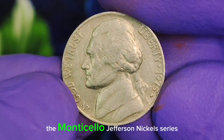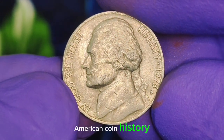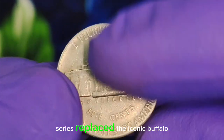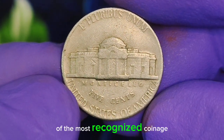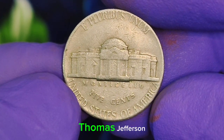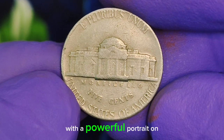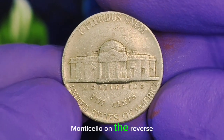The Monticello Jefferson nickel series holds a special place in American coin history. First minted in 1938, this series replaced the iconic Buffalo nickel and has since become one of the most recognized coinage in U.S. history. The design pays tribute to Thomas Jefferson, the third President of the United States, with a powerful portrait on the obverse and his famous home, Monticello, on the reverse.